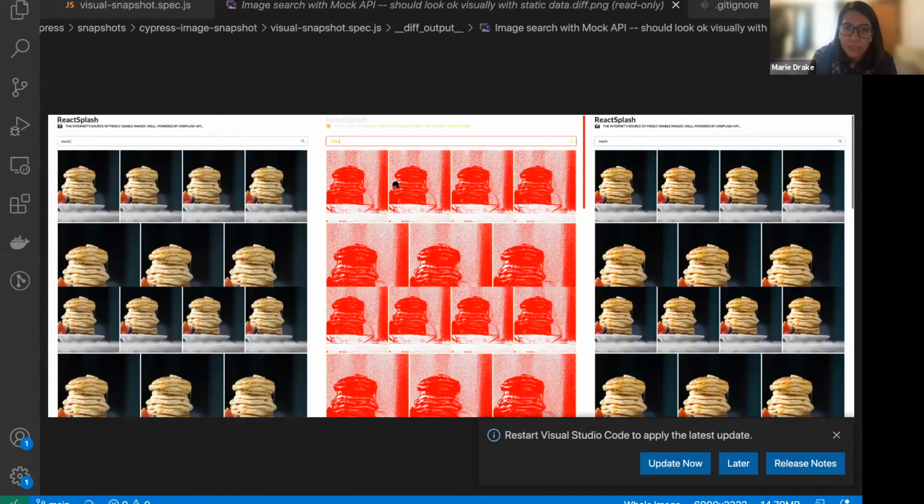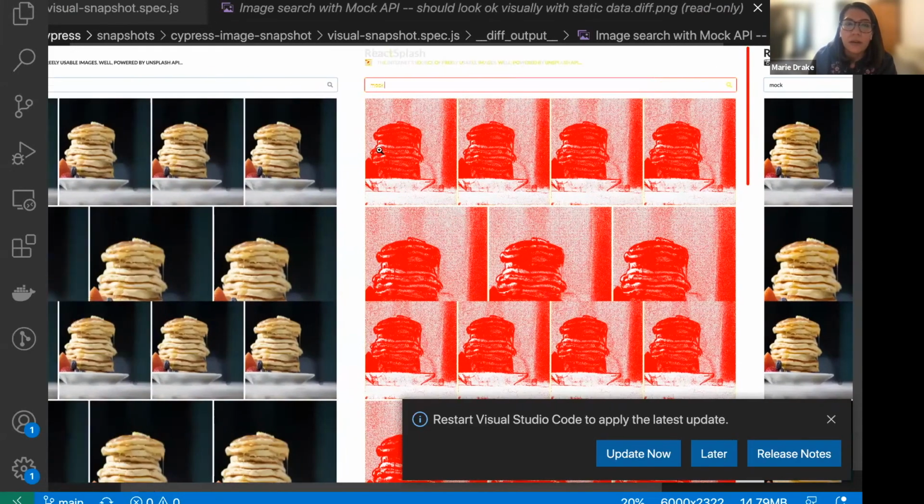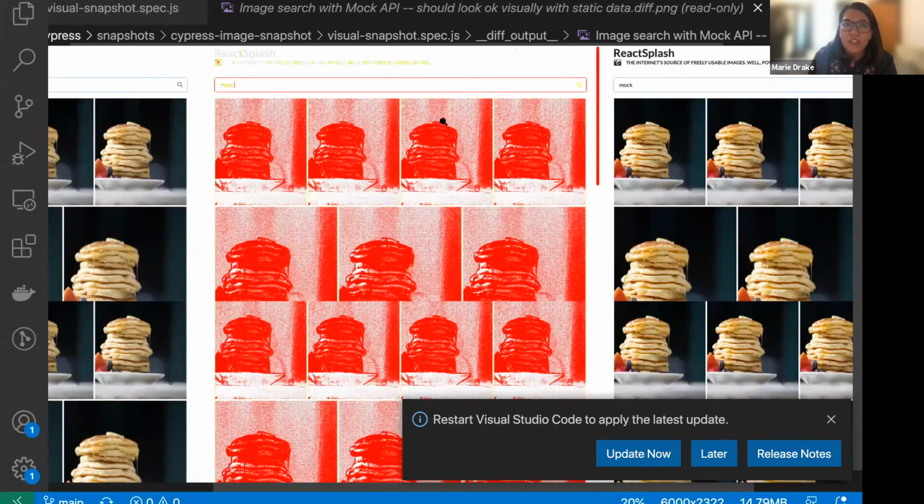I don't know if you can see it clearly, but I think this is just a lot of pixel differences, not necessarily with the icon. So this is what I mean by false positive. Even though I've used mock data, if there are still some pixel differences, then the tool will report that as a failure. So that's just one thing to consider when choosing a pixel-by-pixel based tool.